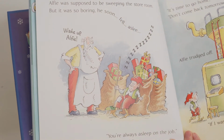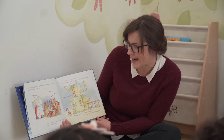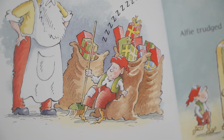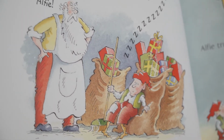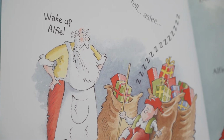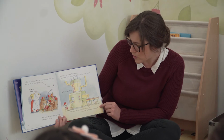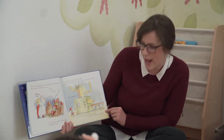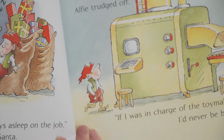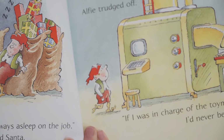Alfie was supposed to be sweeping the storeroom, but it was so boring. He soon fell asleep. Wake up, Alfie! You're always asleep on the job, complained Santa. It's time to go home, he added. Don't come back tomorrow unless you're wide awake. Alfie trudged off. If I was in charge of the Toymaker, I'd never be bored, he sighed.